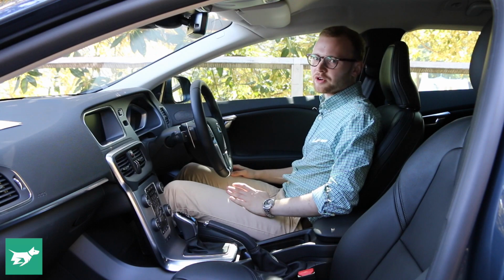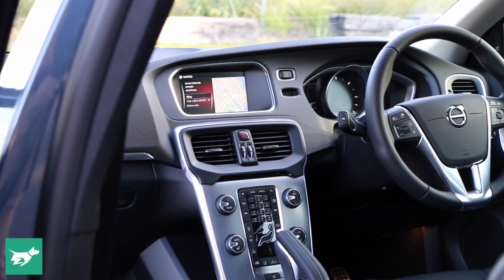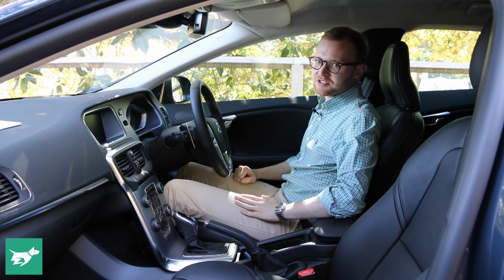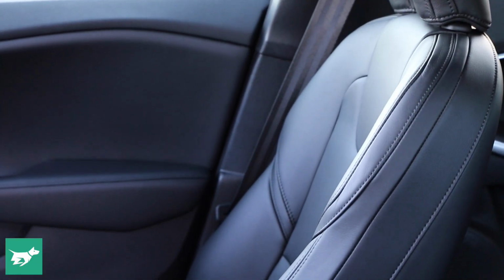Jump inside the V40 and yeah, the first thing you think is how good the quality is. Volvo are famous for building good interiors, and just because the V40 is the smallest of the range doesn't mean that they've skimped inside. Quite the opposite. The V40 actually feels more luxurious than a Mercedes A-Class. These seats are incredibly comfortable. They are definitely on the snug side, but I found that they offered great support over long trips. The leather's nice and soft, and these ones are heated as well.